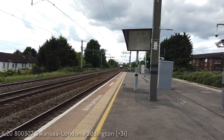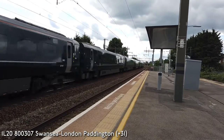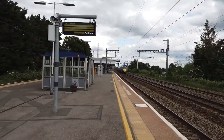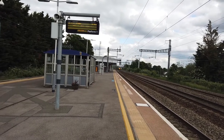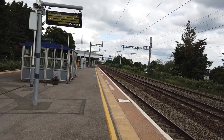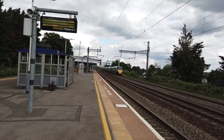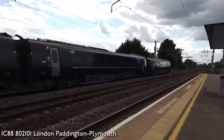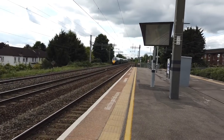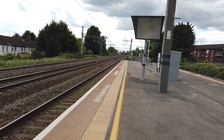I think it's possible we've got another 800. I would not be able to tell you where that one's going, but this next 800 is for Plymouth. Wow, listen to that, you can hear the air cutting in front of the train. That was 802-101, bound for Plymouth there. This next stop being at Reading.